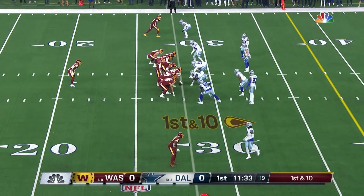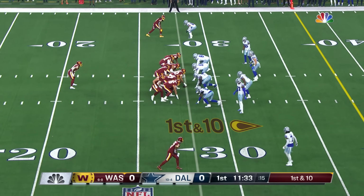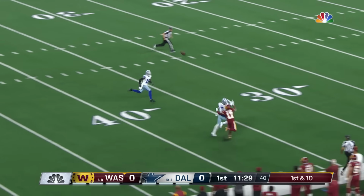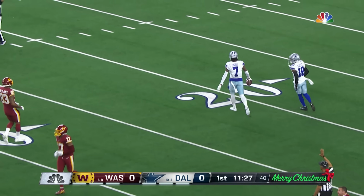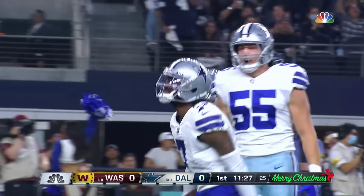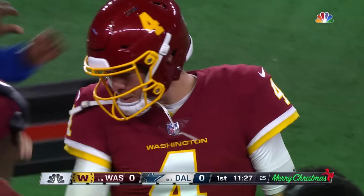And here goes Heineke with Antonio Gibson. He was going to be a game-time decision. Been fighting through a toe injury, but he starts at running back. Off play action, Heineke going deep downfield, and interception number 11 for Trevon Diggs. 11 picks for him in this, their 15th game, and that ties Everson Walls' Dallas record.